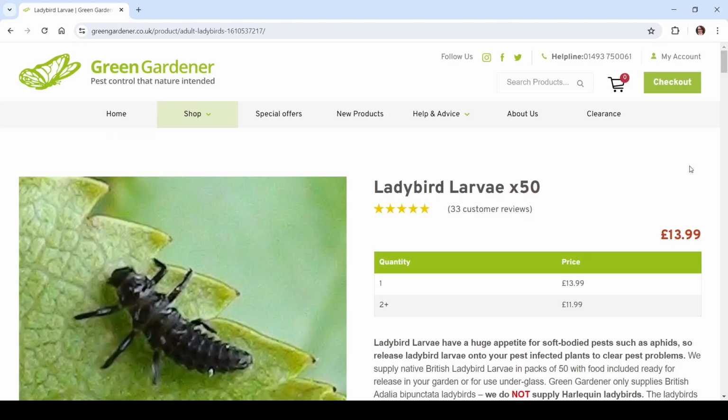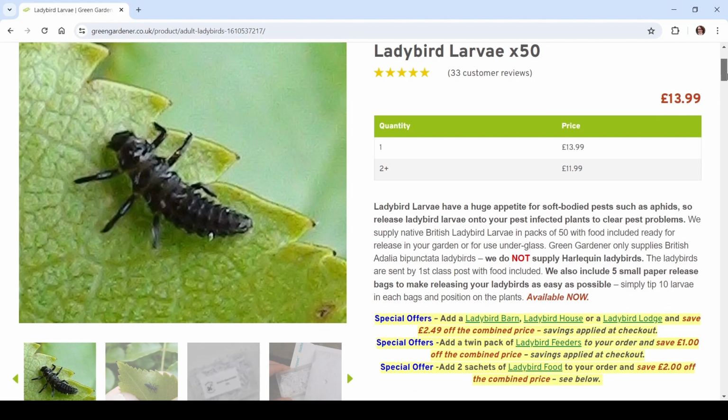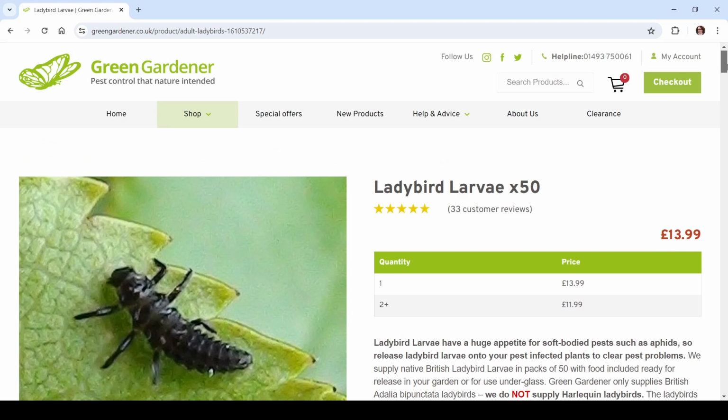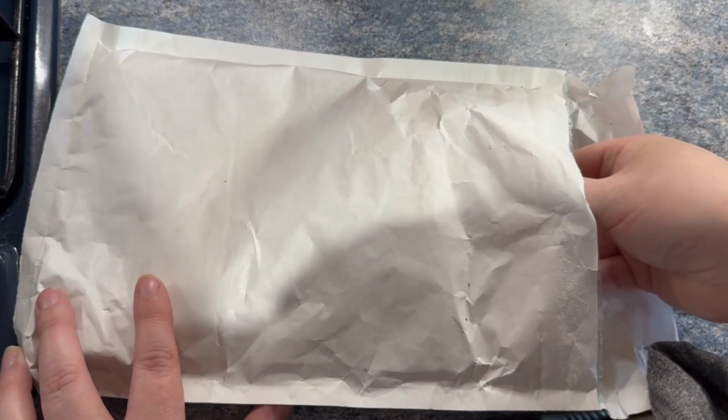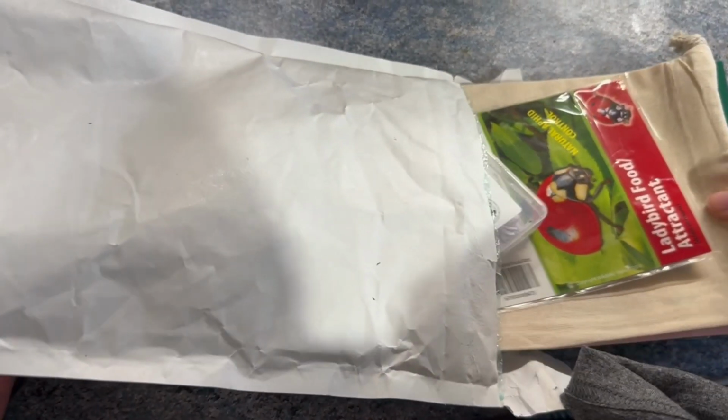Now, I know you guys in America call them ladybugs, and I have had Americans laugh at me before for calling them ladybirds, because they just think of the character out of King of the Hill. Their pet dog's called Ladybird, and I was like, no, we call ladybugs ladybirds over here. So there you go, fun fact.